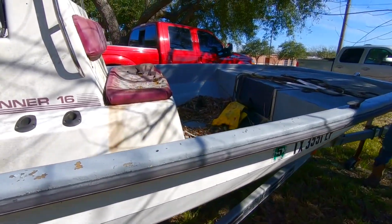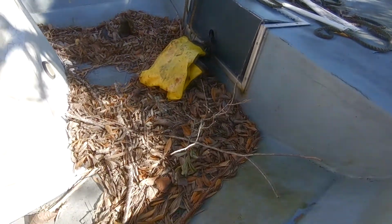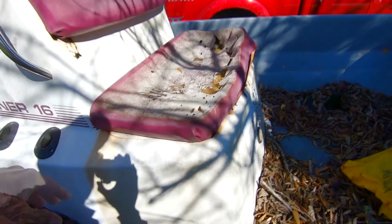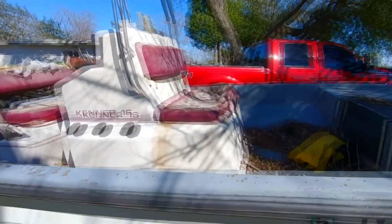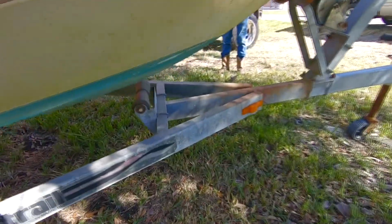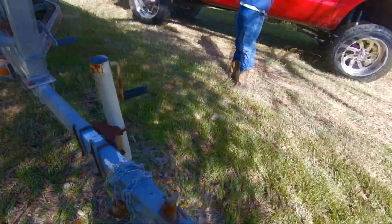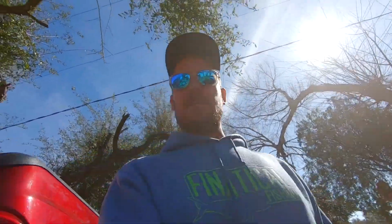But front deck needs to be changed out. Leaves need to be taken out. It's alright. It'll work for what we need it for. The trailer's good. So, alright, well, we're gonna get with this guy, get a bill of sale written up, and go to a tire place and get the tires changed so we can get this thing out of here.